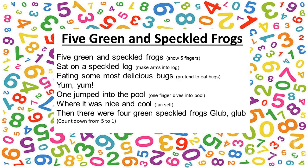One green and speckled frog sat on a speckled log, eating some most delicious bugs. Yum, yum. One jumped into the pool where it was nice and cool. Then there were no green and speckled frogs. Glub, glub.